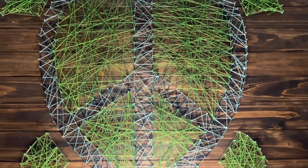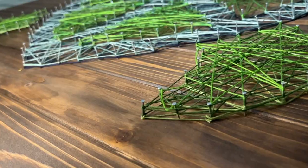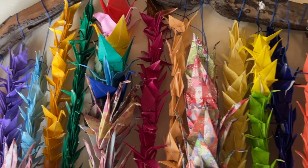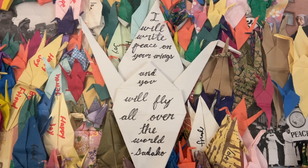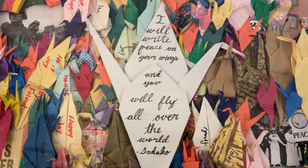It really embodies what it's supposed to be in terms of symbolism, peace symbols, the paper cranes and 1,000 paper cranes and what that means. The soft lighting, the color of the walls, the art that's in here, it's very peaceful. And that's what you want, right?